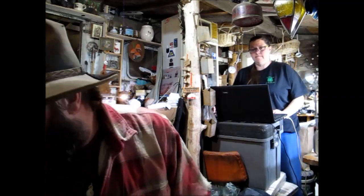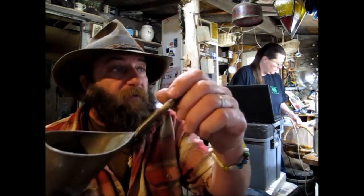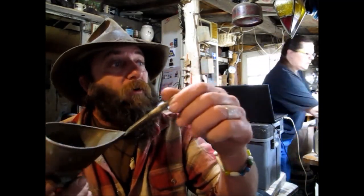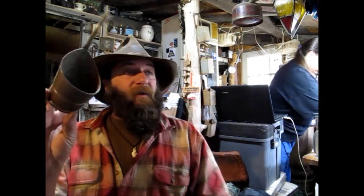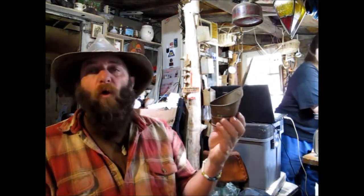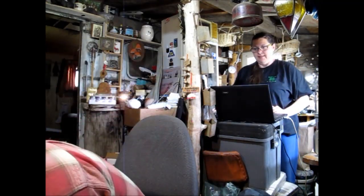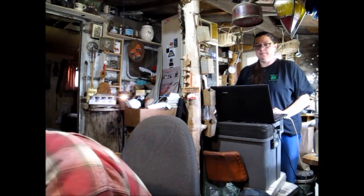First, we have this little antique vintage solid copper moonshine dipper, farm barn country decor, barn find. Cool little dipper thing, man. $22.05 shipped. It's pretty cute. All right, and then we have, stuff's all piled over. It's pretty good Paso Florida stuff.